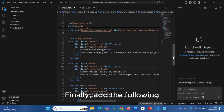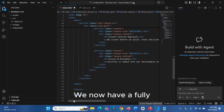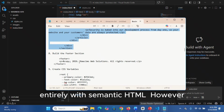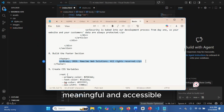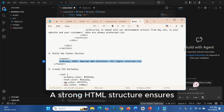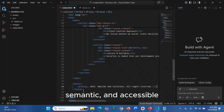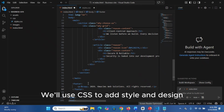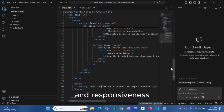Finally, add the following code within the footer tag after the main closing tag. We now have a fully structured homepage built entirely with semantic HTML. However, there's no styling yet, but it's already meaningful and accessible. A strong HTML structure ensures your content is organized, semantic, and accessible, but there is no design, just plain. We'll use CSS to add style and design, such as colors, fonts, layouts, spacing, animations, and responsiveness.